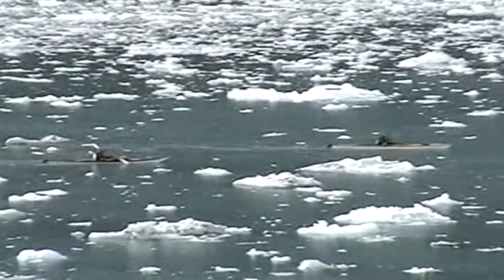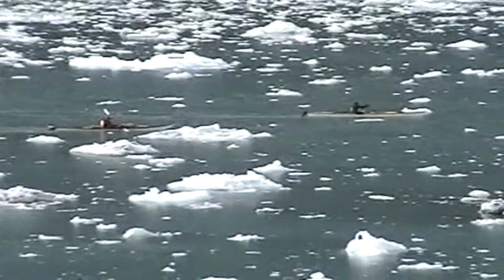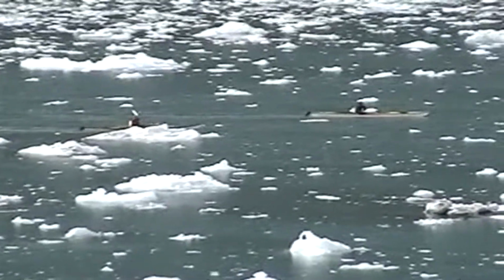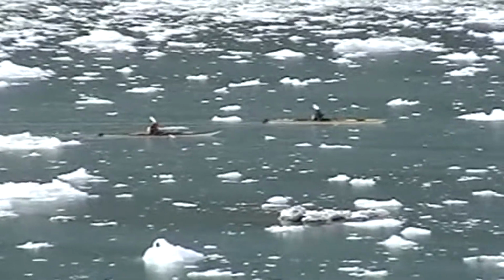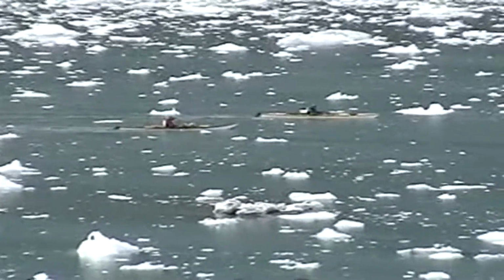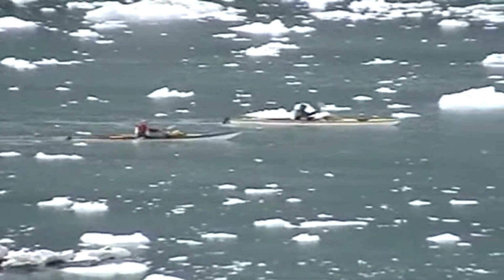If you are looking to the aft of the ship, or particularly on the port side of the ship, we have engaged the ship thrusters, and that allows us to pivot. And you can see that extreme amount of glacial flour that is churned to the surface. Some people mistakenly think possibly we're putting something into the water. I can assure you that we are not.